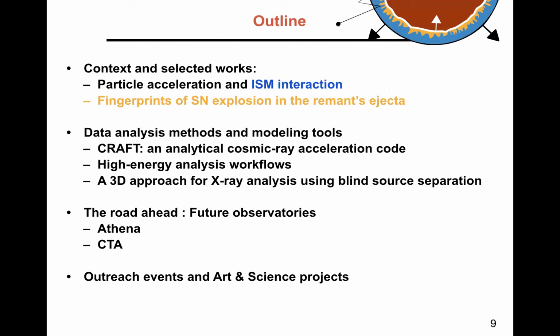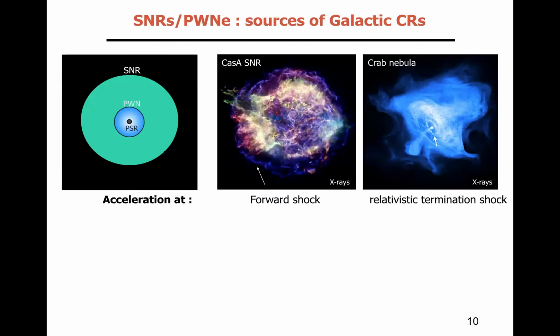Then I will have a discussion on what are the tools that we can use and how can we improve them to model from a physical point of view, and also to analyze the data that we have, especially in preparation for the future observatories that are Athena and CTA. And at the end, in the recent years, I spent some time doing some outreach projects. So I have a few slides to show you the kind of project that we have been doing.